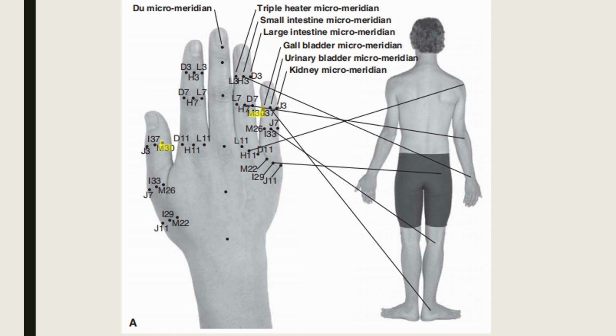Ankle area, we have M30, corresponding to gallbladder 40. Located on the dorsal side of the thumb and little finger, at the medial side of the distal interphalangeal joint, transverse crease on the little finger, and the interphalangeal joint, transverse crease on the thumb.